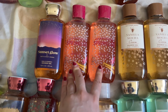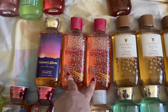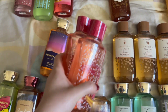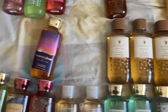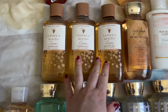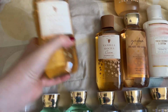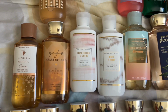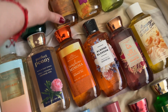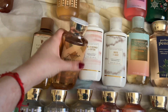Two champagne sprinkles. I think I'm actually going to declutter these because I did not like the scent on my clothes. So I'm decluttering both of those. Three vanilla mocha creams. These two have seals. This one does not, so I will store those. Oh, another gingham heart of gold. Okay. So they both don't have seals. Oh no, this one has a seal, so I'll store that one.